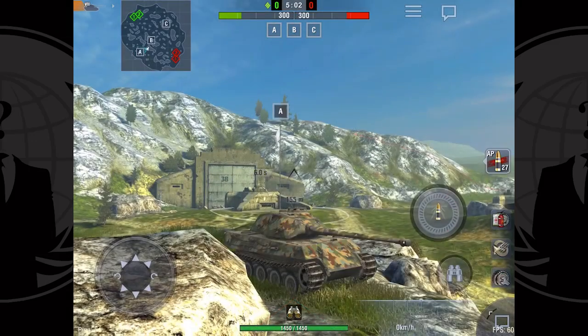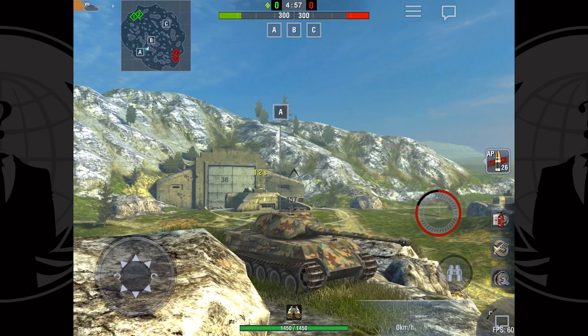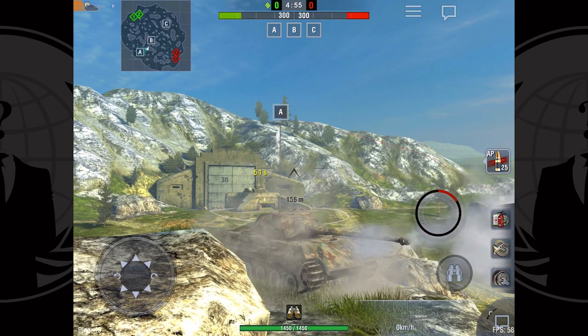Hey guys, this is Anon with a preview of the VK45.03 German Premium Tier 7 Heavy Tank.